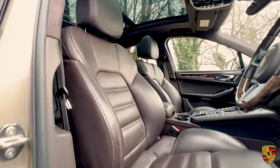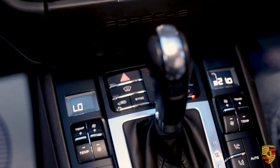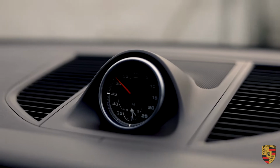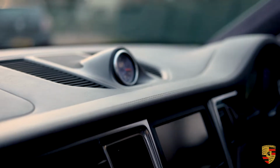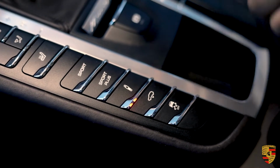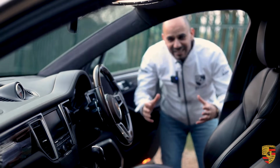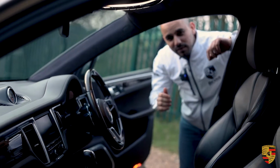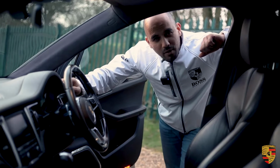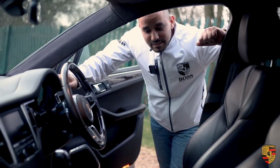It's got a touchscreen PCM with Bluetooth connectivity both for your music and your telephone calls. You can see the Chrono sports watch there, with a Chrono Sport Plus button here and the sport button there, with PASM, with air suspension. You name it, this has it all. To the degree that even your side door mirrors fold in when you lock the car, that's there as well.